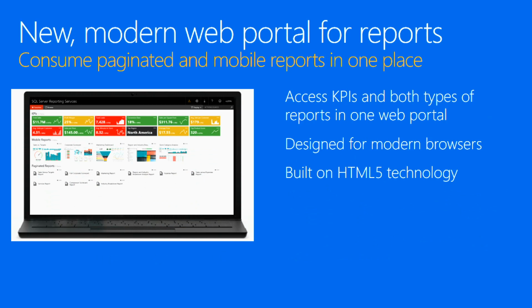And finally, as I said, tying this all up, the classic report manager web portal that you're probably familiar with has gone away, and we have a brand new web portal. It's built from the ground up on HTML5.